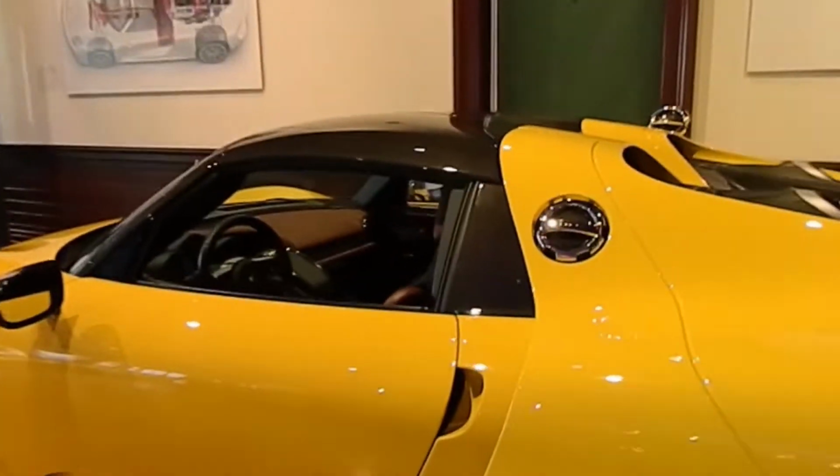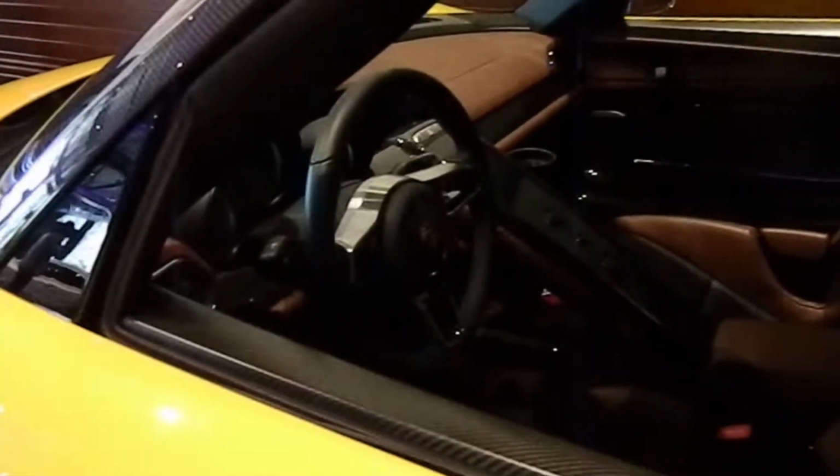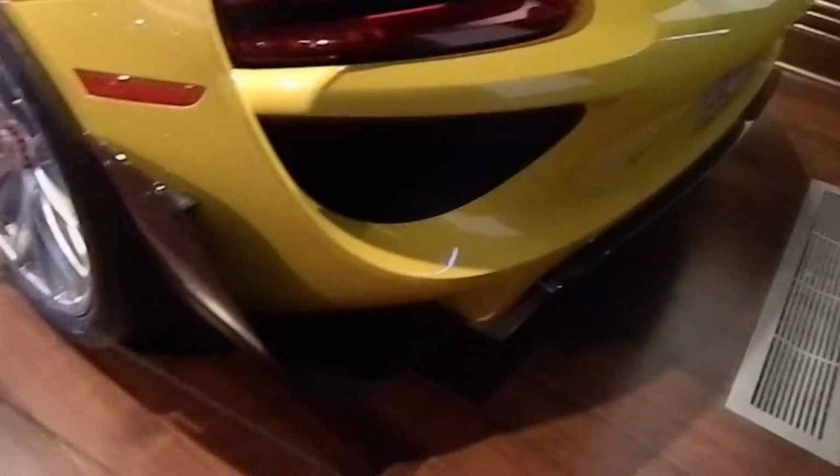We got the Porsche 918 Spyder as well in yellow, and that leather interior, fuel cap, and that big, humongous carbon wing. And this thing is absolutely massive. We have that rear. So let's come around to the front. I cannot believe this though. This is insane. We got the front end on it as well.